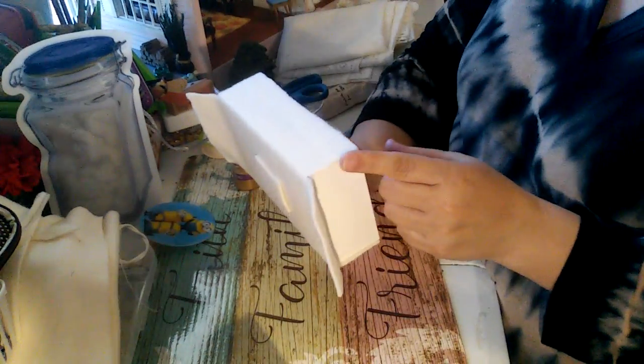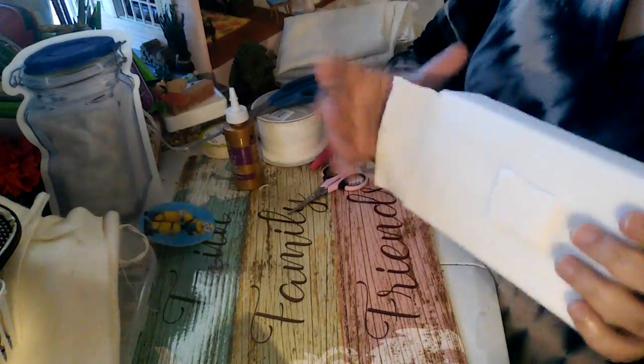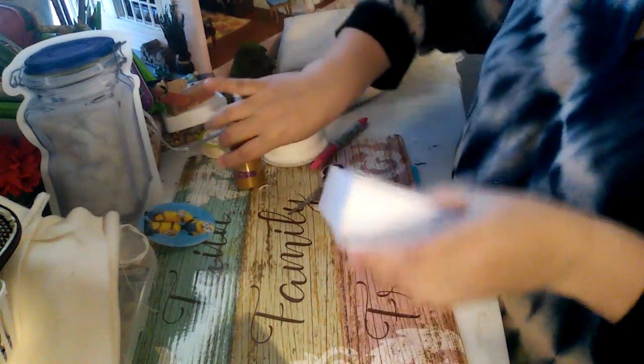So I cut off these little edges so I could just drop it that way and drop it this way. So I'm just going to glue it now.